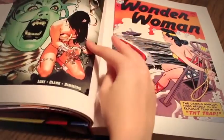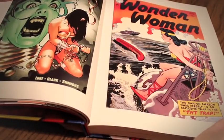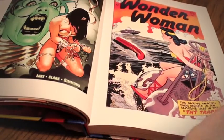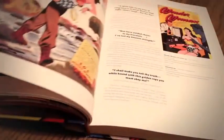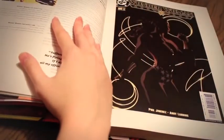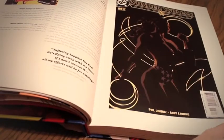And this is an Adam Hughes, I believe. I don't see his signature anywhere. It really looks like it though. So I'm going to assume, but you're more than welcome to correct me. I've made mistakes before. Maybe just once. I'm having too much fun with this, I think. Another great Wonder Woman cover. That's just beautiful.